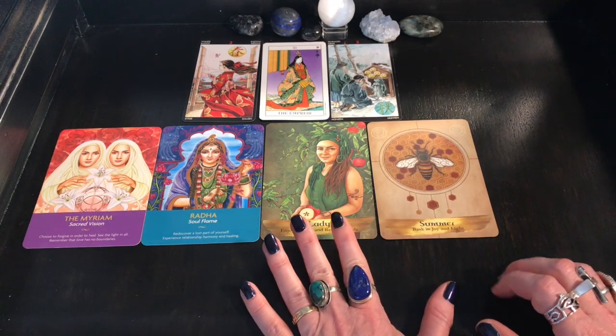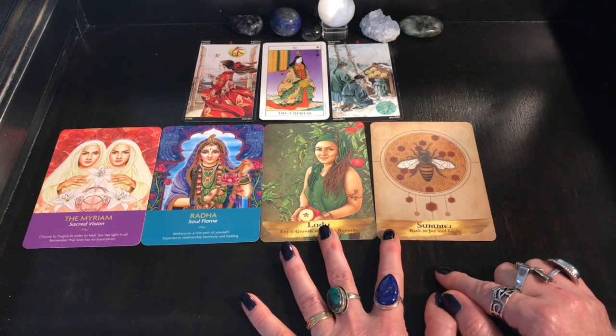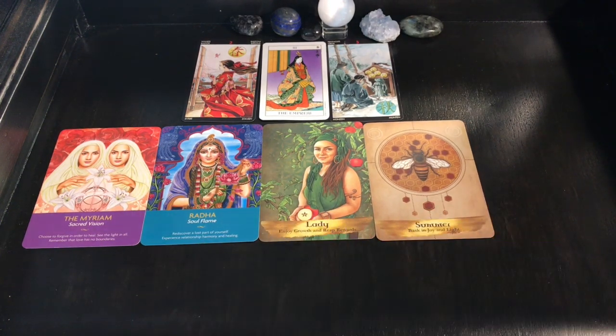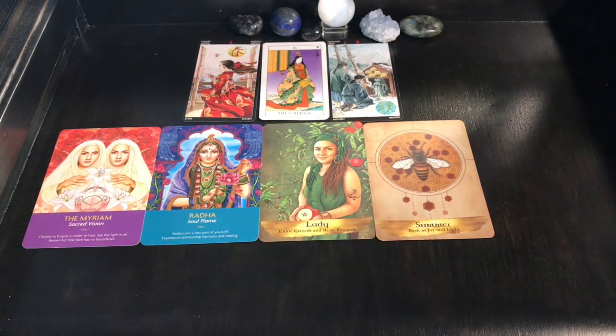Pay attention to any messages. Look for bees, could have some significance. Like I said, apples, I think lilies, lotus flowers, definitely. Possibly butterflies, because she's got that, and maybe something to do with hearts. Okay. All right, where are we now?